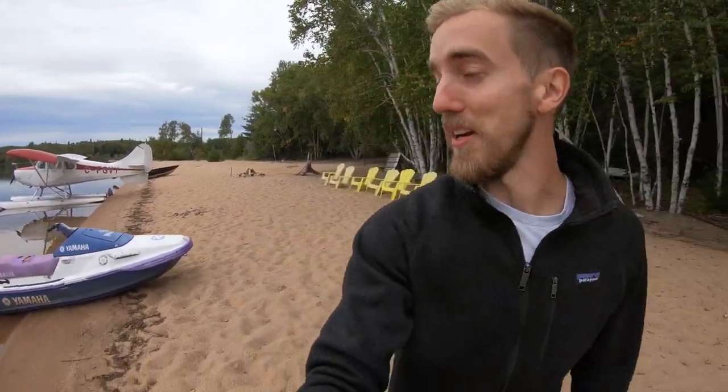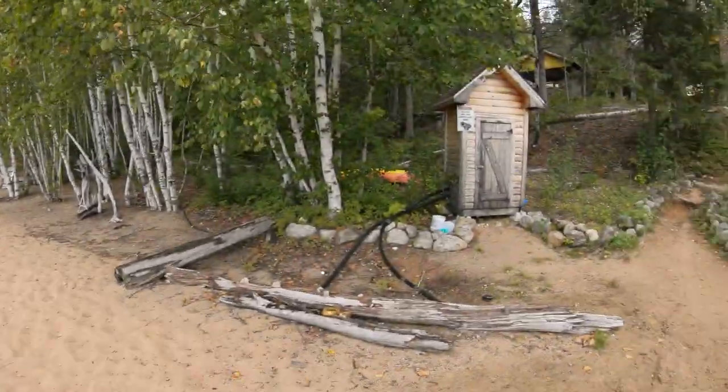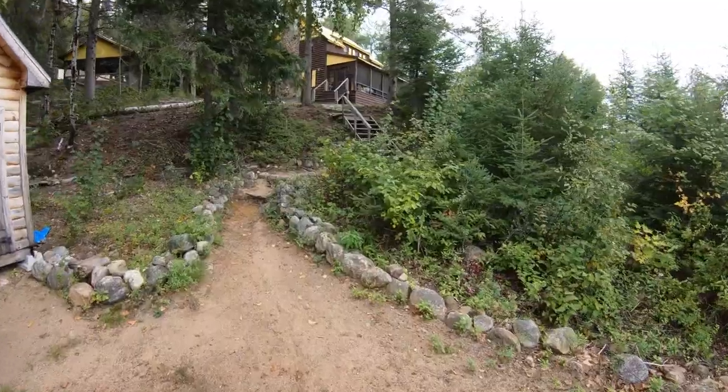So here we are. We are at Lac Polonais, also known as Lac d'Argent. It's where the family cottage is. I just decided to make a stop, see if anyone was around. It doesn't look like there's much people around here, but we'll still go take a look. Just gonna walk up here to the cottage.